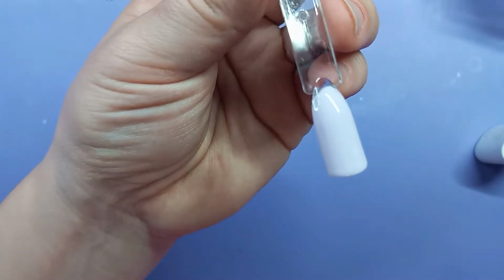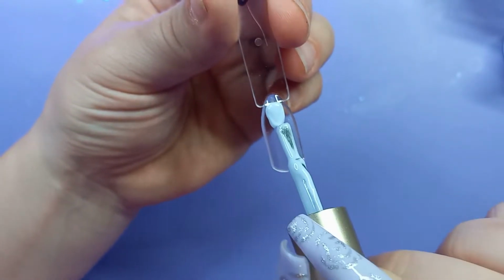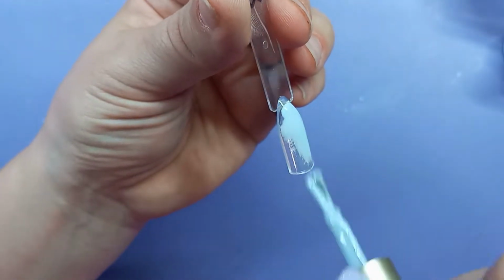I'm just going to go through the swatches. It's 1 through 6, and I'm just going to let this part play out, and then I will jump back in when it's time to work on our nails.